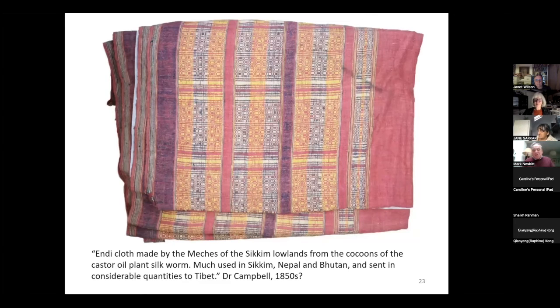But in this case, I'm going to illustrate endi cloth made by the Meechis of the Sikkim lowlands of northern India, from the cocoons of the castor oil plant silkworm, so a very specific silkworm, much used in Sikkim, Nepal, and Bhutan, collected by Dr. Campbell in the 1850s. And the photograph doesn't do justice to the depth of the colour, a really beautiful textile.